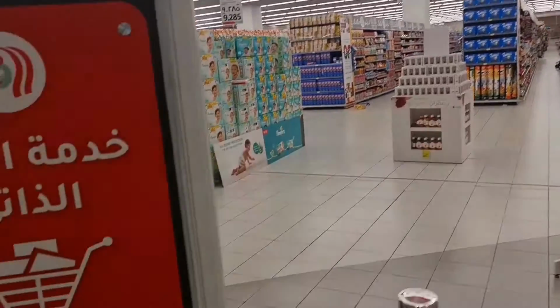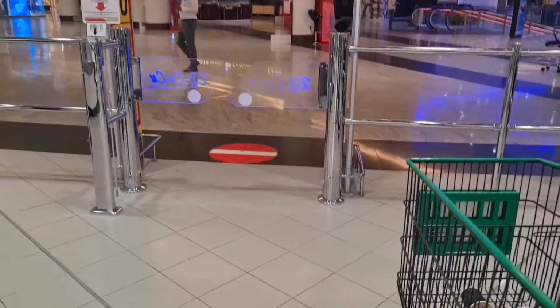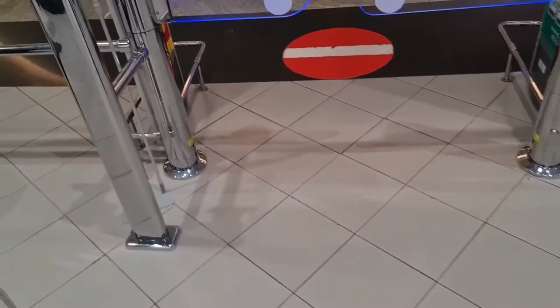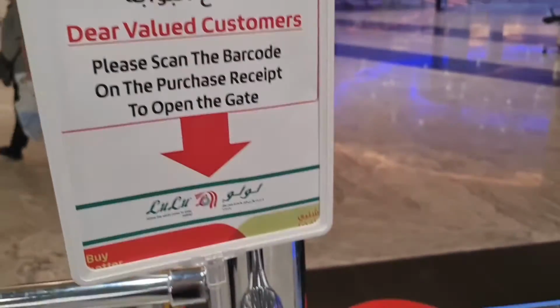Yeah, so this is self-service checkout. You're doing everything yourself, which sometimes you really enjoy when you have time, or when there's a queue and you don't want to wait at the counter.